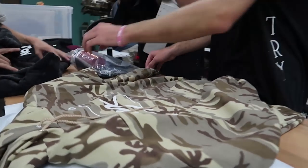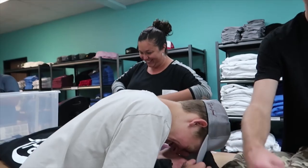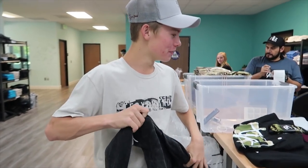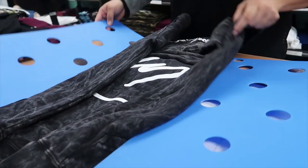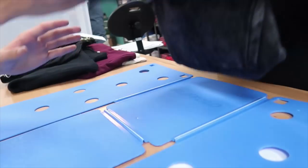These are custom folded by Dylan and Tanner. I don't even know how to fold a shirt. Neither. My mom doesn't do my laundry. I don't know the genuine way to fold a shirt. I hang my shirts up, bro. Then you fold one side, and then the other side. That's better than it was before.